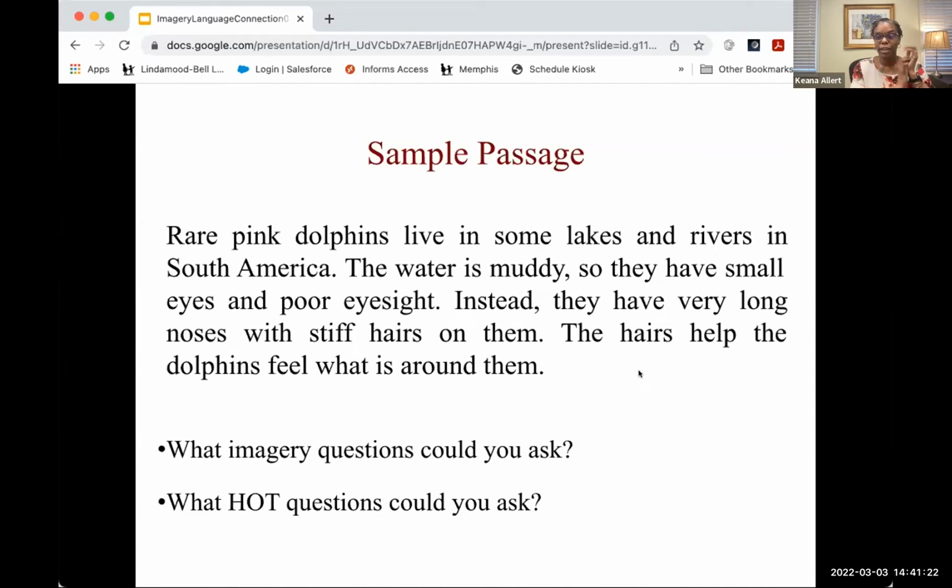So when we're thinking higher order thinking, it's going to be main idea questions, conclusions, inferences, making predictions. And I always think about kind of negation. So how would you picture the dolphins feeling if they didn't have those hairs on their nose? Do you picture they would need those hairs if the water wasn't muddy? How might this be different if they lived in the ocean? Thank you so much for being my student.